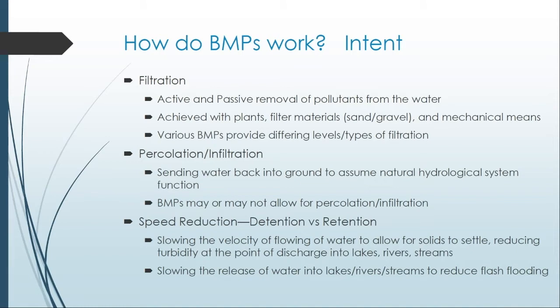And your retention, think of that as your basins that fill up above the surface of the rain garden, the actual floor of the rain garden. It fills up and pools water above it, but then at that point it filters back down through and is released, and is kind of metered out of the system, and that helps to reduce flash flooding. Next slide.